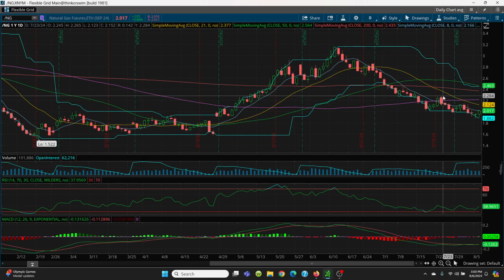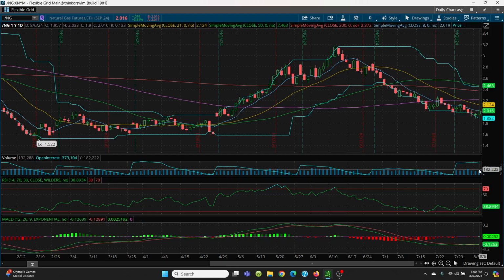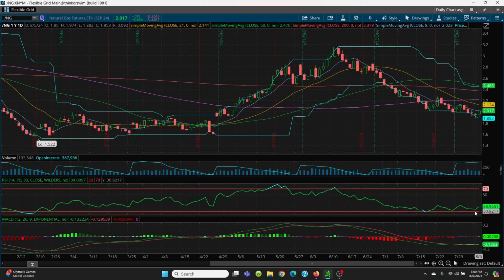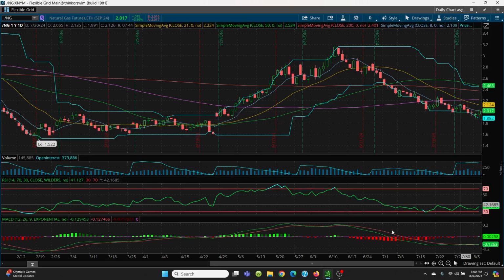Okay, right now natural gas is sitting at 2.017, and this 8-day is sitting at 2.019. Okay, so you're just a hair below it. But what I do like about it is here, see this positive divergence going on here on your RSI, a low, higher low, and we have just the opposite going there. Okay, so this is something you want to watch.